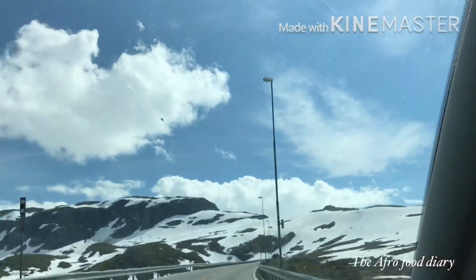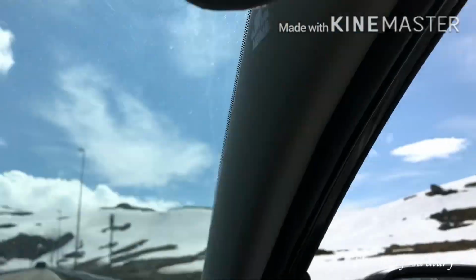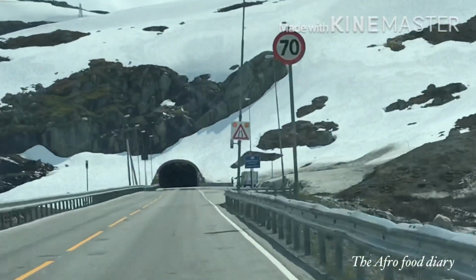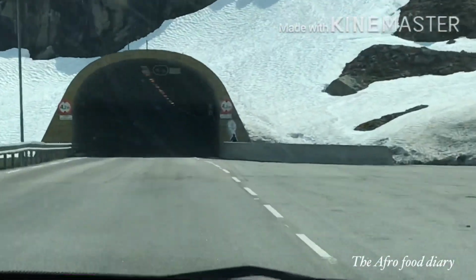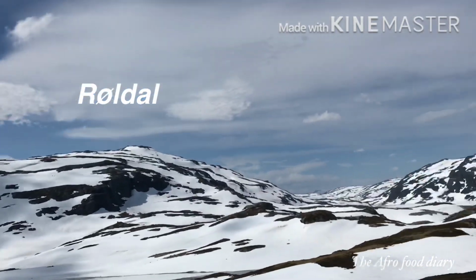As different parts of Norway are divided, separated from one another by mostly mountains and water, traveling from the western part of Norway to the eastern part, as I'm doing right now, will require us going through mountains, through tunnels like this. The longest we encountered on this way was about 9 minutes long.